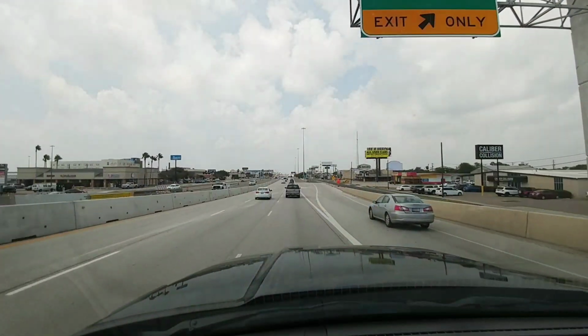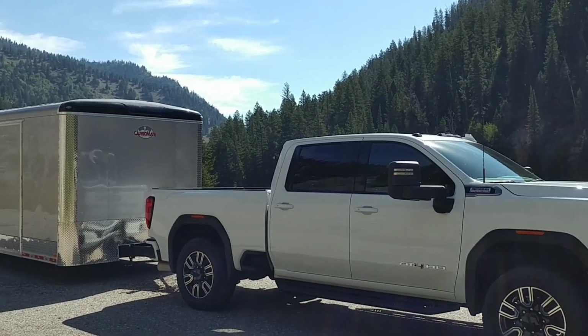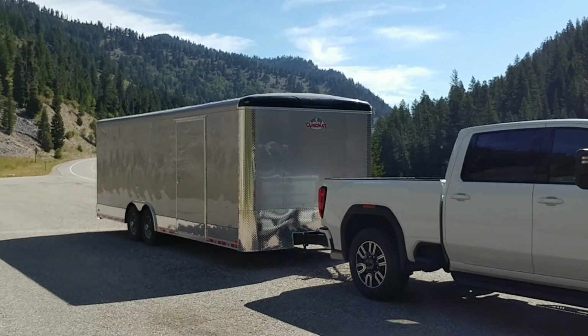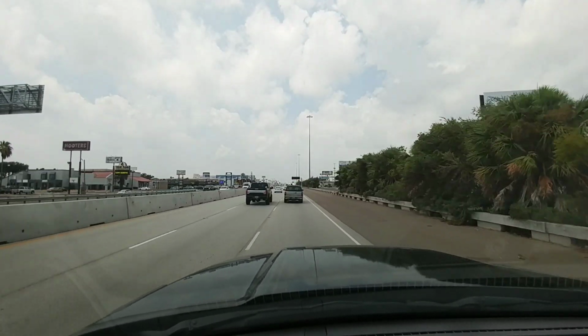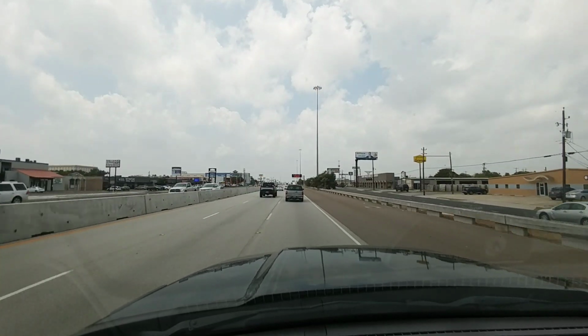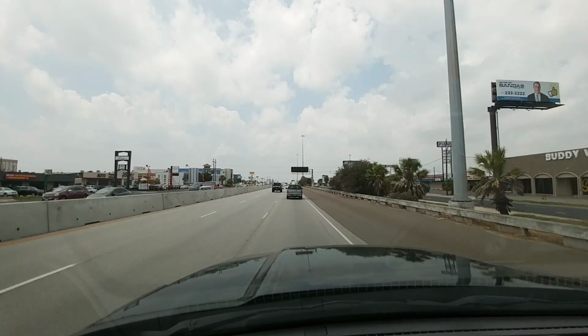Now, I had an opportunity to drive the GMC AT4 2500, and I can tell you a few things. First of all, the AT4 handles a little different than this truck. This truck gives you more of that off-road suspension feel to it. I feel like the AT4 had a smoother overall ride and smoother composure to it.